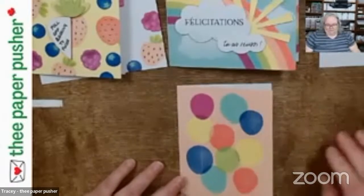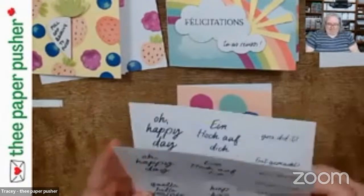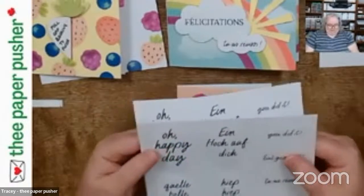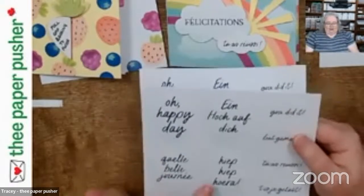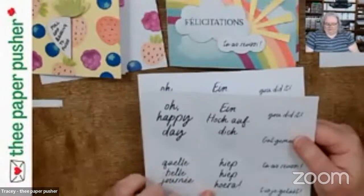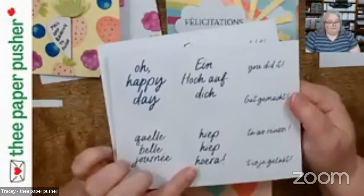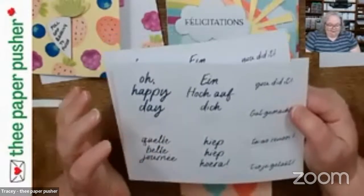Oh, look how cute this is. Okay, so this one, not surprisingly, has... I'm going to guess that this is the Dutch one. And even without speaking Dutch, I'm pretty sure it says hip hip hooray.